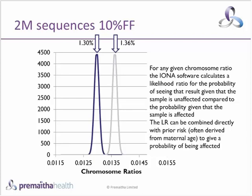There's a couple of ways you can do the sums. One is to do a Z-score and just say how different is the distribution, how different is the sample that I've seen from the mean. We do something a little bit different. We calculate a likelihood ratio.